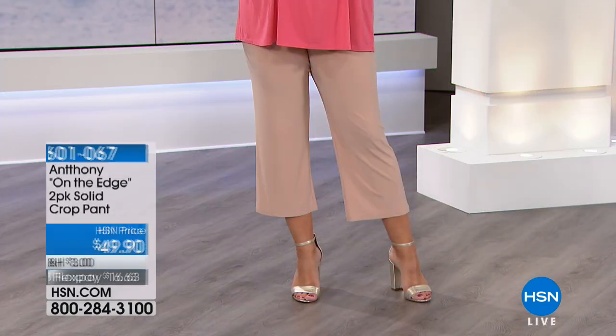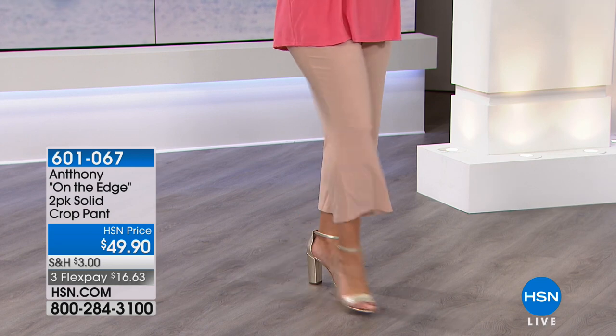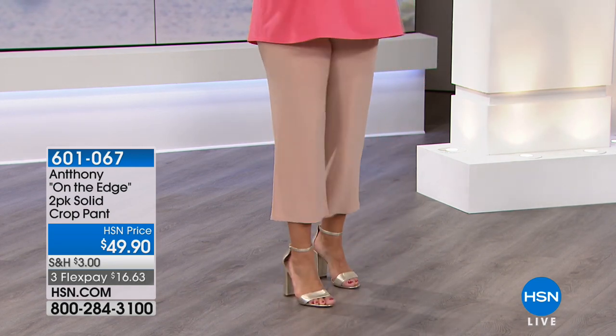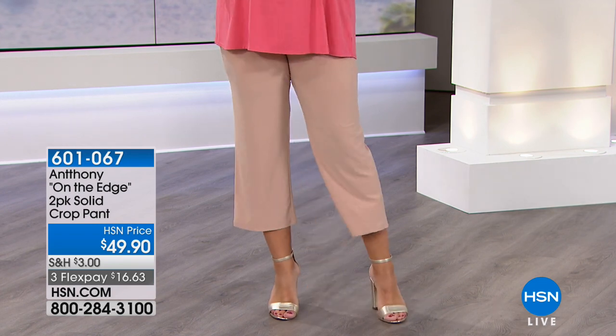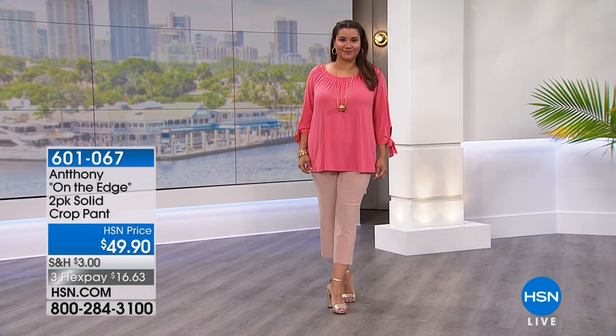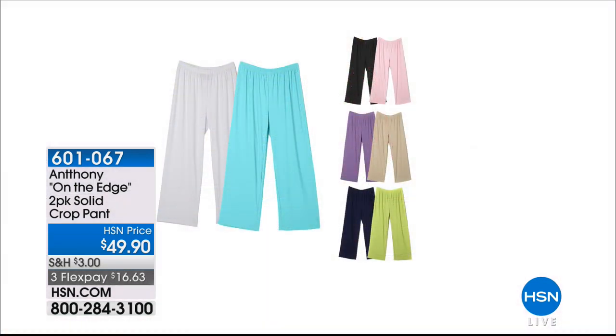I wanted to show you these pants as well that Annette has on. This is also part of a two-pack of crop pants, but these are two solids. So if the prints are not your thing, but you love the look, then go for the solids. Now these are very limited. So if you want those, we do have those in your candy pink and black. We've got your sand and lavender. We have your green and black, and then we also have the white with that beautiful turquoise blue.